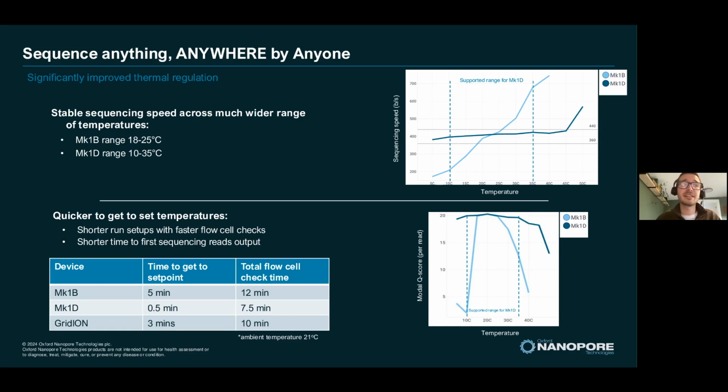And how that translates to the total time to do a flow cell check, it took 12 minutes on a Mk1B and 7.5 minutes on a Mk1D. So we saved 1/3 of time there on a flow cell check. The other thing to mention is during a sequencing run, because you're getting to the temperature quicker, it means you start getting data off your flow cell quicker. So for those kind of applications where time to answer is important, getting that answer a few minutes sooner is going to be a good thing.